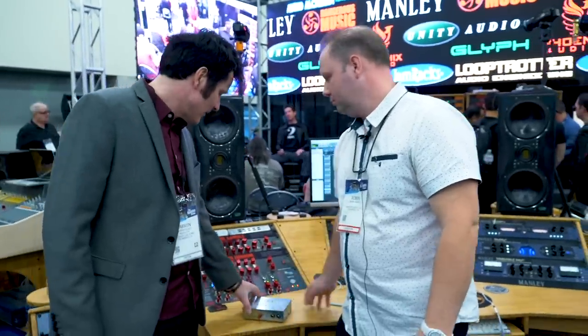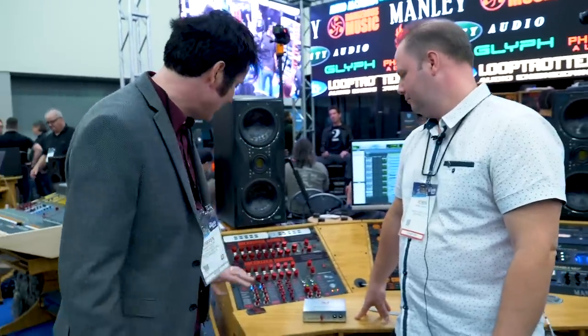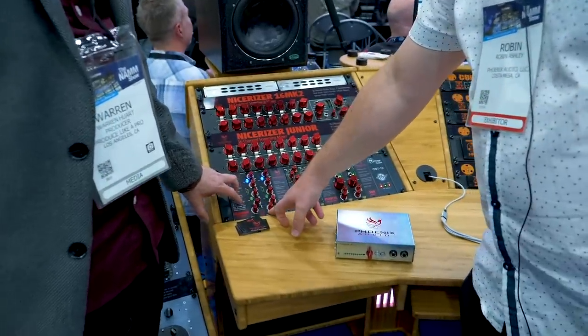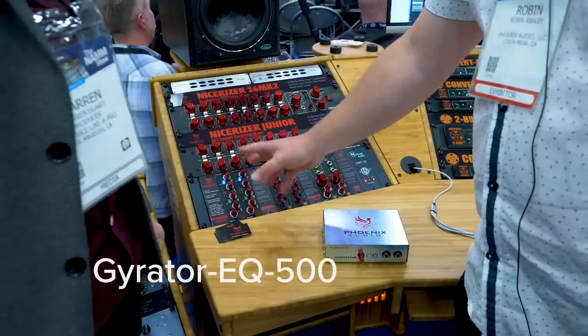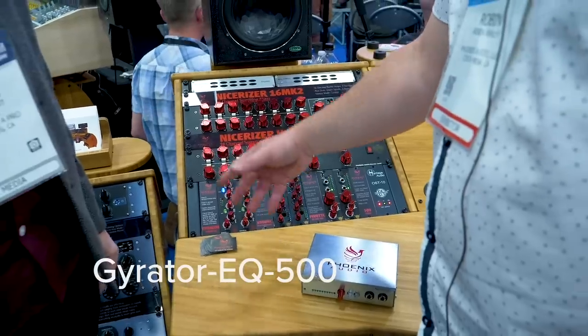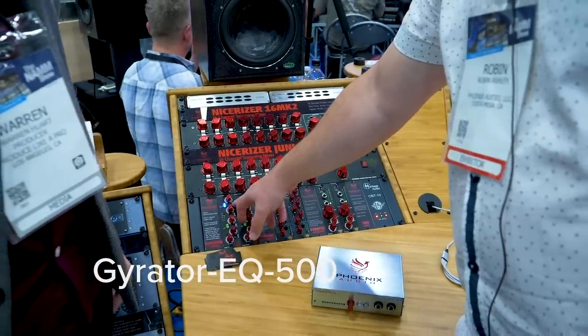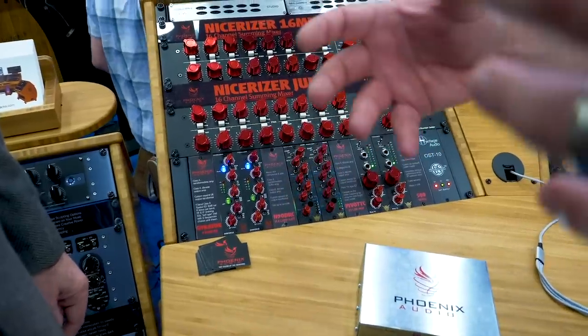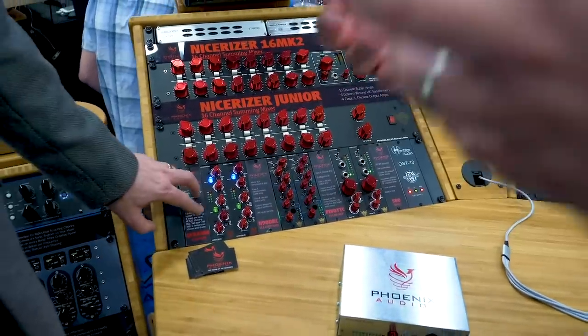Excellent. And a favorite of mine, because I use them every day, EQ. So we have a new EQ. It's called the Gyrator EQ, similar to the older DRS EQ500. We've refined it. We've made some adjustments, some improvements. One of the big things is something called sheen control, which is very cool on vocals. Kind of adds that air presence to vocals that people really need.